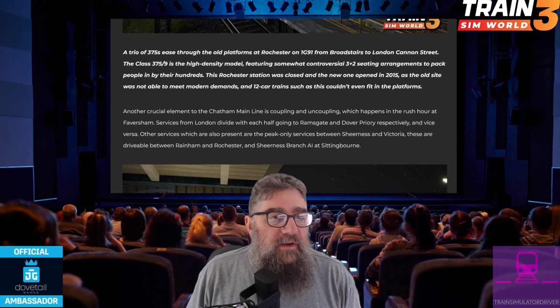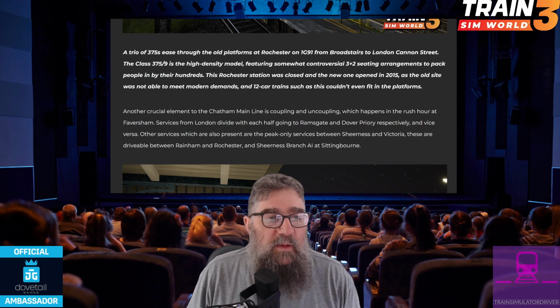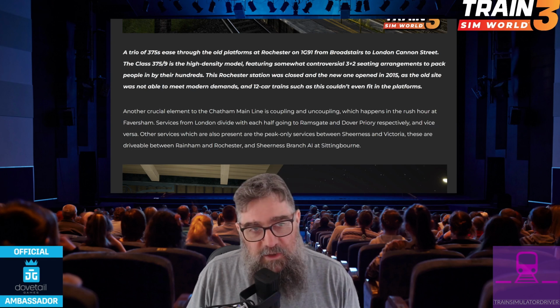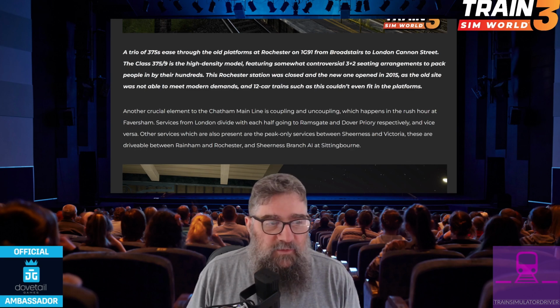A trio of 375s ease through the old platforms at Rochester on 1G91 from Broadstairs to London Cannon Street. The Class 375-9 is the high-density model featuring somewhat controversial 3+2 seating arrangements to pack people in by their hundreds. Sardines! This Rochester station was closed and the new one opened in 2015 as the old site was not able to meet more modern demands, and 12-car trains such as this couldn't even fit in the platforms.